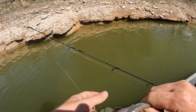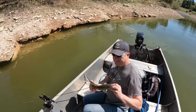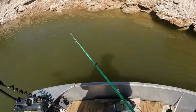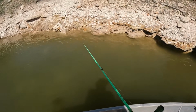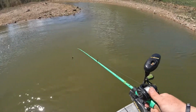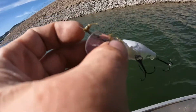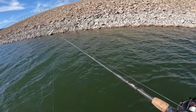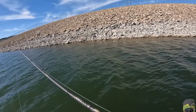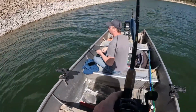Sticky hooks on these things, man. There you go. Sweet. Nice. Heck yeah. Just as you were saying, I can't believe there's nothing there. It looked too good. Knew there had to be one stuck up under there. Big old fish in the boat. Might be worth making a pass back through here with some swim baits or something, sitting out in like 15 feet and casting up to 11.